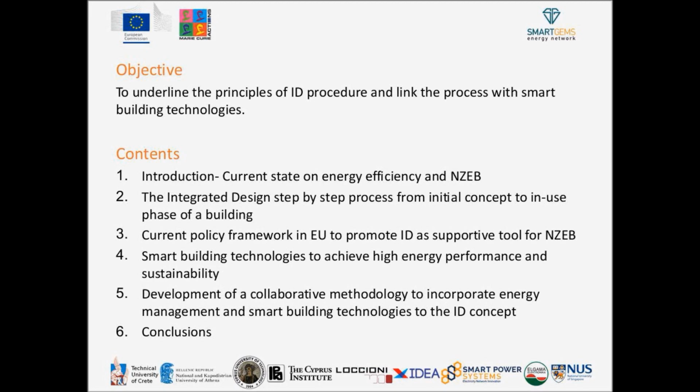The integrated design step-by-step process from the initial concept to in-use phase of a building. We will give a picture about the current policy framework in the European Union in order to promote the ID procedure as a supportive tool for nearly zero energy buildings. Also, we will refer to smart building technologies to achieve high energy performance and sustainability, and a development of a collaborative methodology in order to incorporate energy management and smart building technologies to the ID concept. And then we will conclude this webinar with some remarks and conclusions.